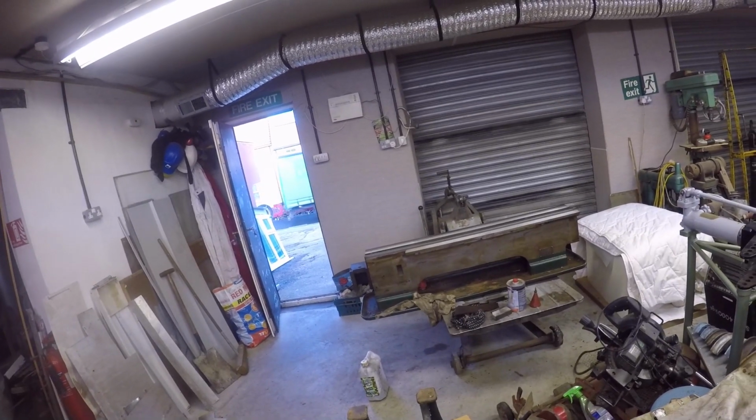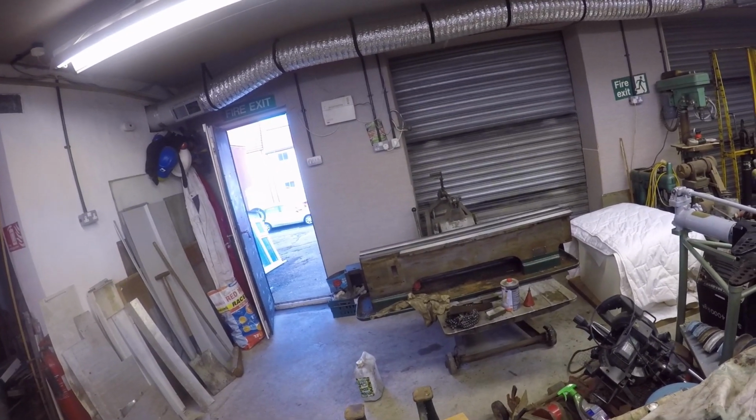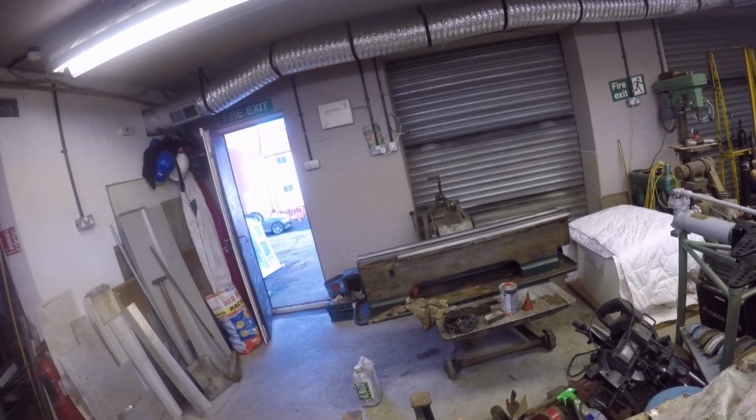There it is, a Holbrook bed, coming clean at last. See you all later, bye now.